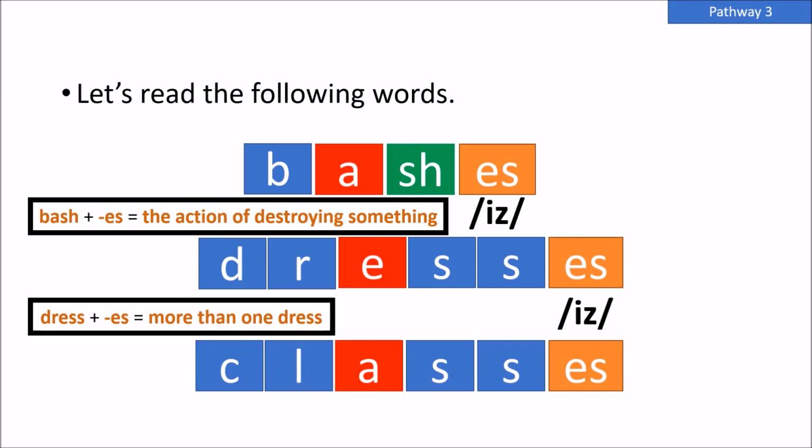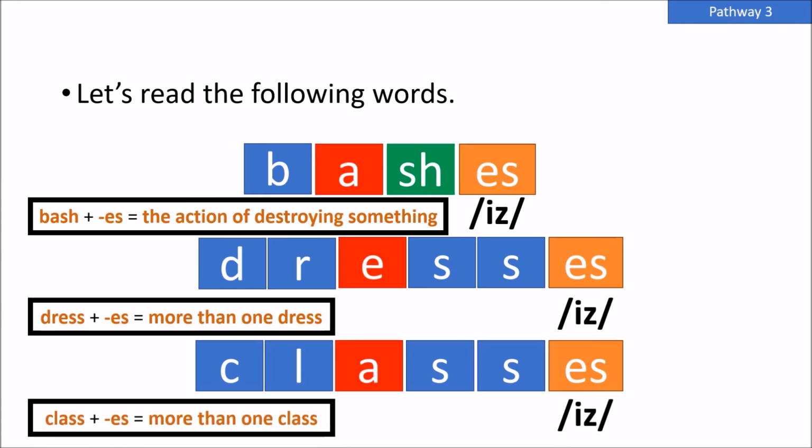And our last word is classes. Class plus the suffix es means more than one class because the base word class is a noun.